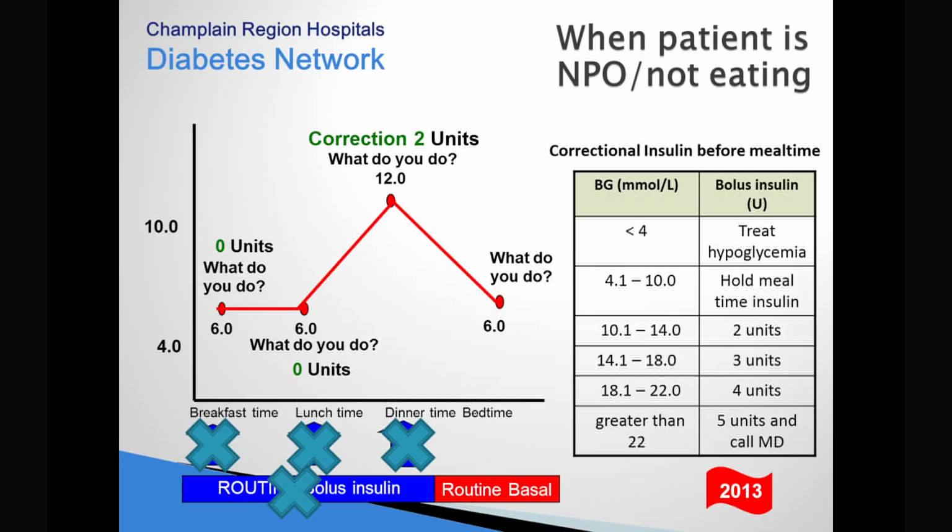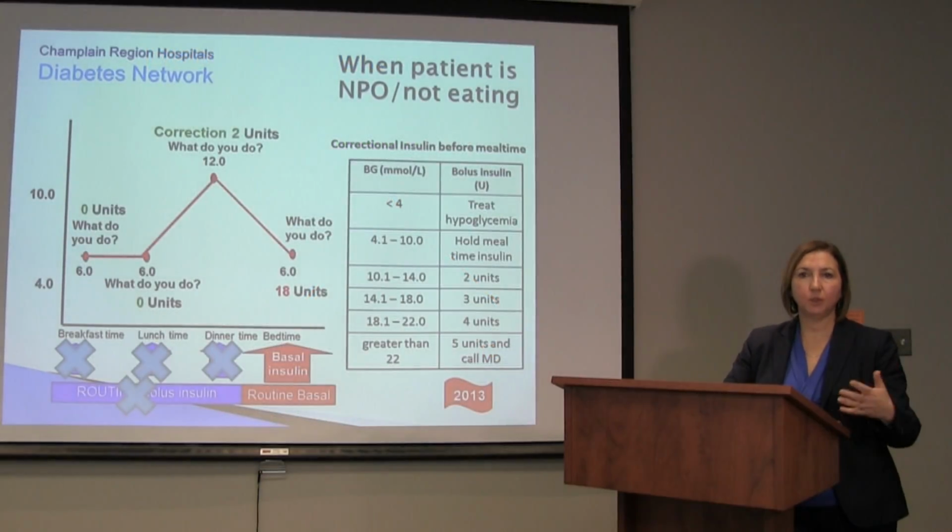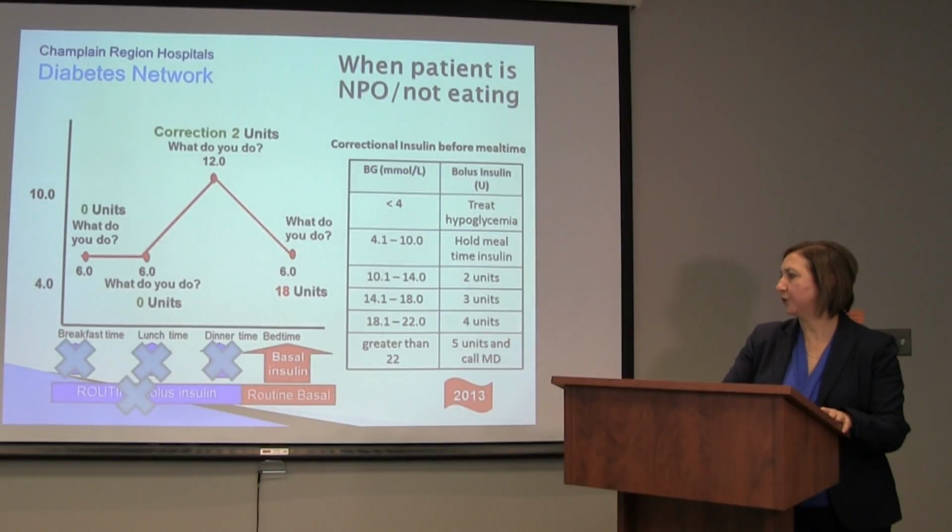And then again, we're avoiding giving the patient a bolus of that at bedtime, but instead we're giving their basal, because even though they're NPO, they still require energy, and they will pull that energy from their stored glycogen stores in their liver.